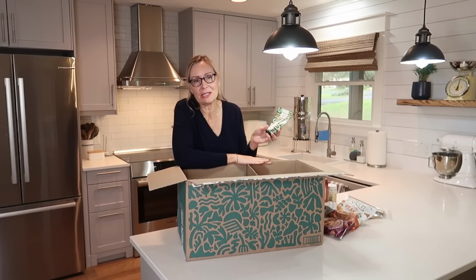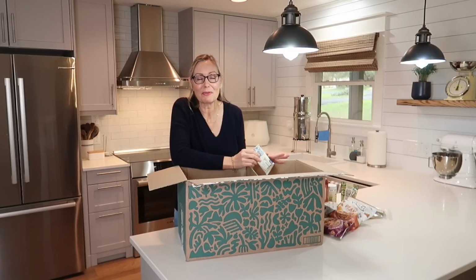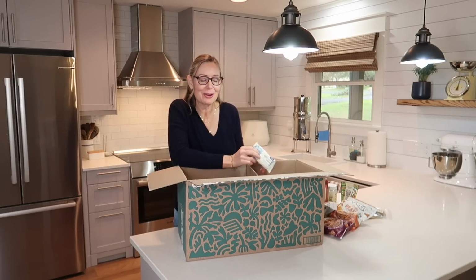I like to either carry mints or gum or something like that in my purse, so we'll see how we like those. As I mentioned, with each order, you get some sort of free gift and you get to pick it out when you make your order.